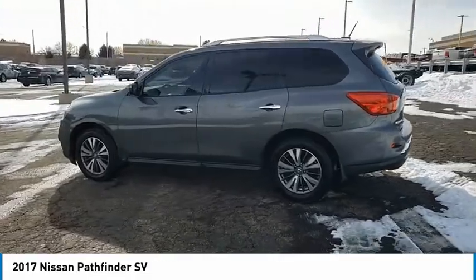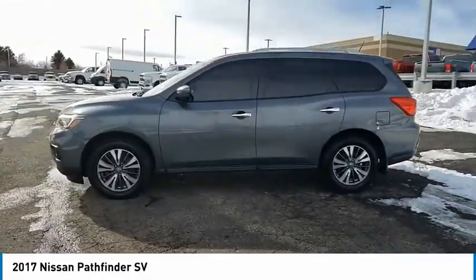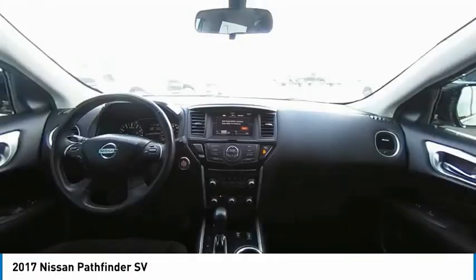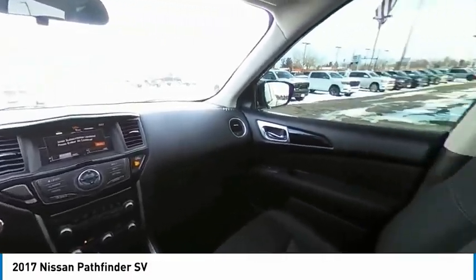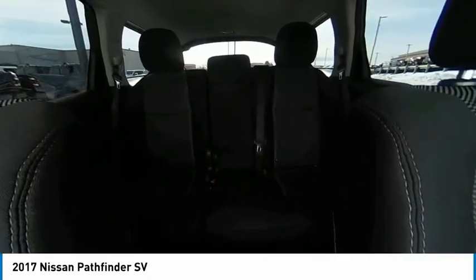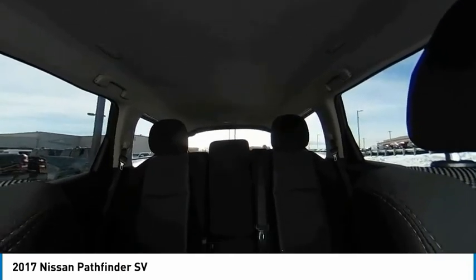Here are some of this vehicle's great options: 4-wheel drive, tire pressure monitor, electronic stability control, alloy wheels, aluminum wheels, remote engine start, rear spoiler, brake assist, traction control, stability control. This beauty is sure to make you the talk of the neighborhood.